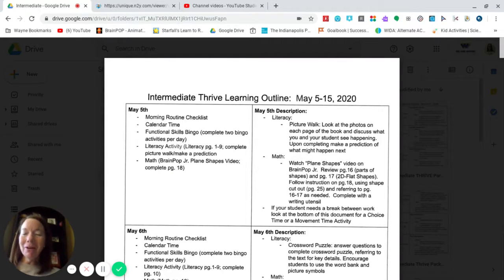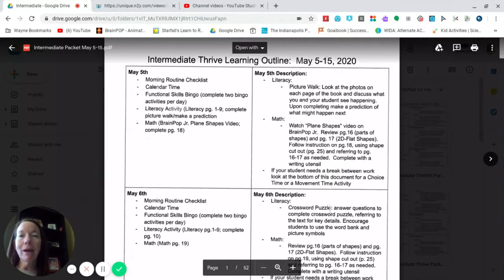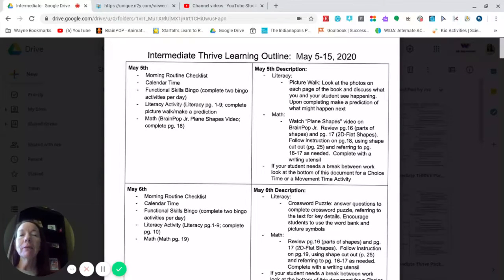Hi, good morning, everyone. Today we are going to do the intermediate literacy activity. So it's from our intermediate packet for May 6th. And I'm really excited because we're going to get to find out what happens in the story that we did a picture walk for yesterday. And then we're going to do a crossword puzzle together.